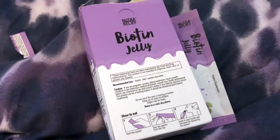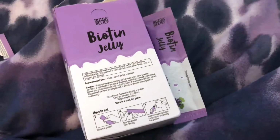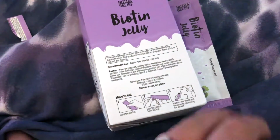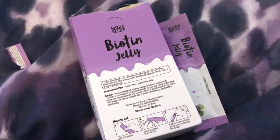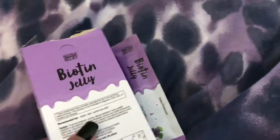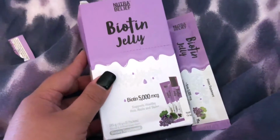I've recommended it to some of my friends and family because I enjoy it and it's giving me a boost with my hair, and like I said, my nails look real good, and it doesn't need to be refrigerated. It can be left out. Yeah, so this is just a really great supplement. Just trying it, I'm going to finish the whole box. There's 21 in here, so that's a 3-week supply.